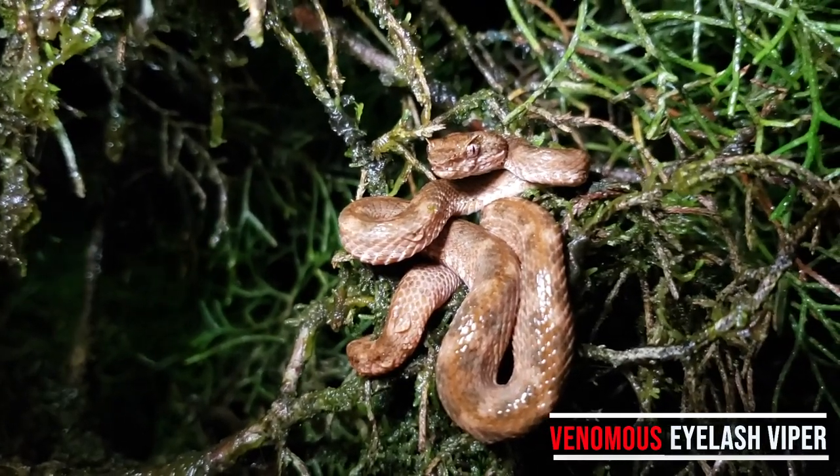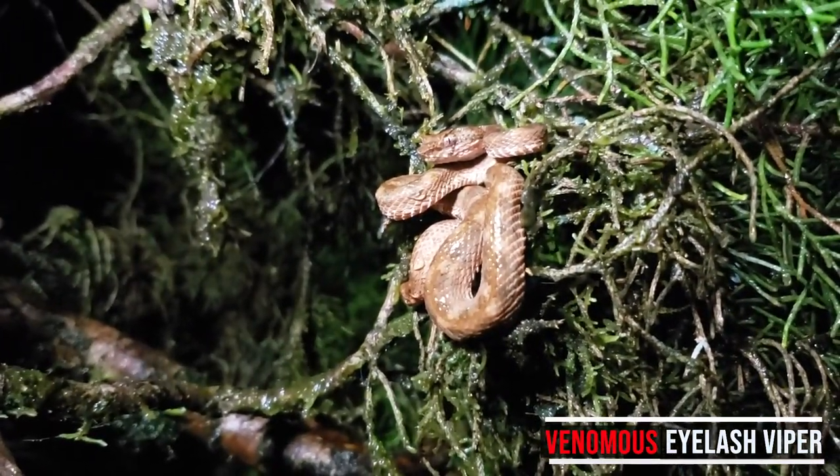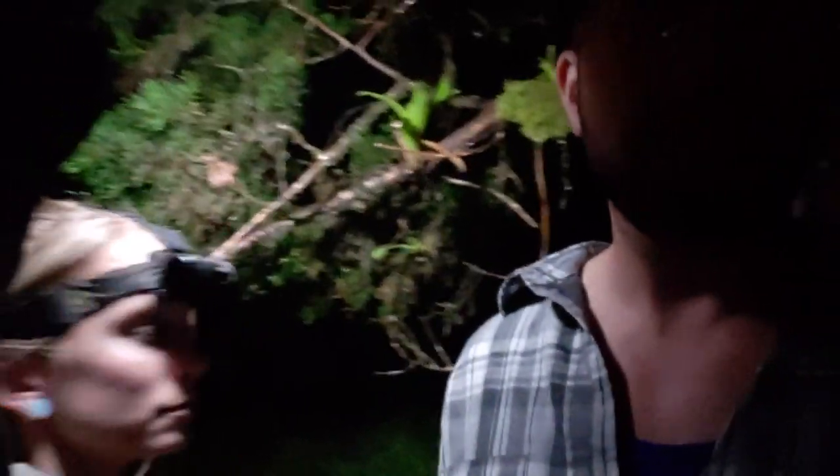We've seen all kinds of awesome snakes, mammals, and a snake that we normally find pretty easily has really given us the runaround. Probably has to do with the weather. Cute little eyelash viper. What he's doing right now is sitting in ambush position waiting on little frogs, little lizards. This time of night, it's going to be frogs.